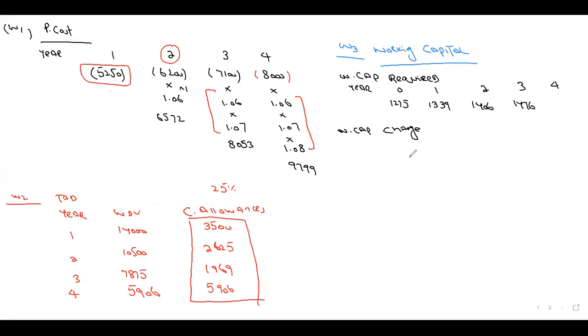Now just compute the change, guys. In year 0, it will be the same, 1275. Then compute the change. What is the change coming? As this is increasing, how much? 64. Then 67. Then 70. Now, do not recover it in the last year because this is the assumption in the question that the working capital will not be recovered. Okay.